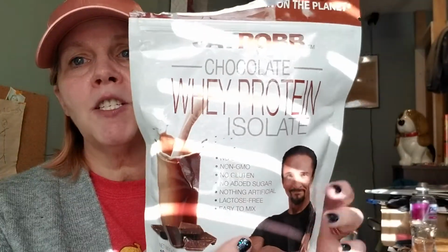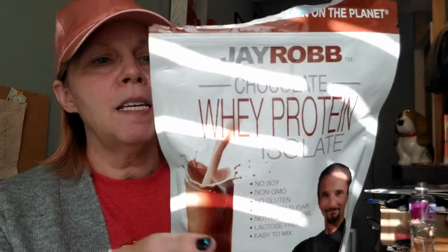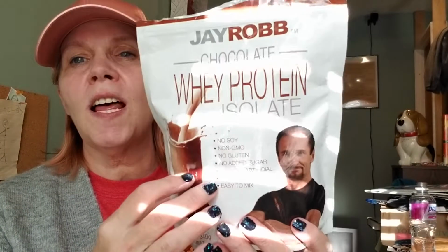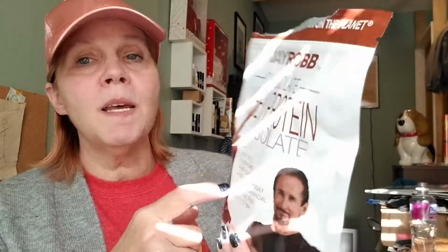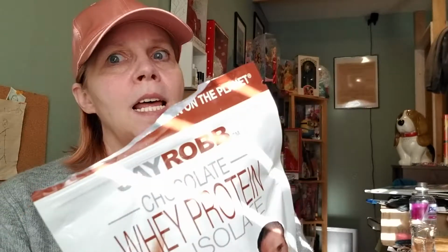But I went to the grocery store yesterday. I tend to end up going to the grocery store almost every day because there's always something I forgot. Anyway, I found this. I picked this up: J. Robb chocolate whey protein isolate. So I can make shakes with this with some almond milk and some ice and just all kinds of stuff. I can also take maybe half a scoop and put it in my coffee and make some coffee mocha. That's an idea.